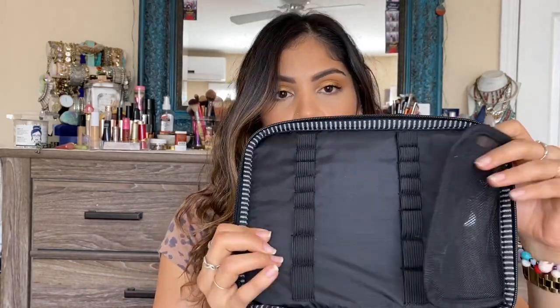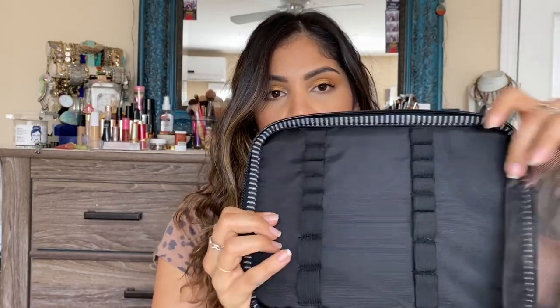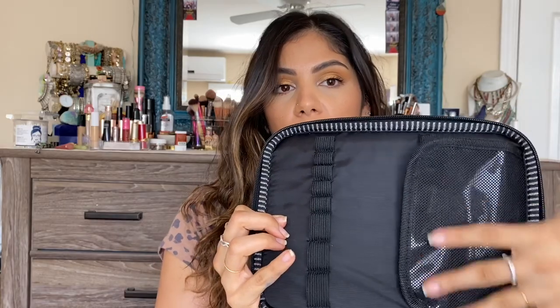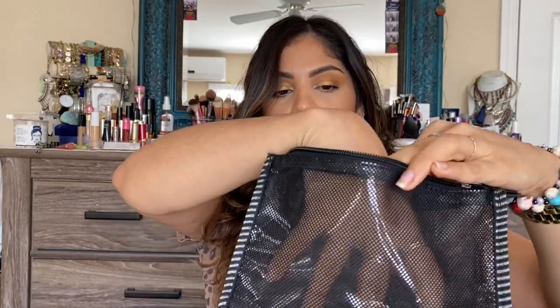And on the inside, we've got a couple of different things. We have some mesh compartments. Here we've got these slots for your makeup brushes, as well as this plastic flap to cover and protect your makeup brushes. And it actually comes with three removable compartments on the inside. So we get a flat pouch, which is semi see-through, so you can kind of see through it, not really. It is really easy to wipe down, with mesh out here and more of a plasticky material on the inside.